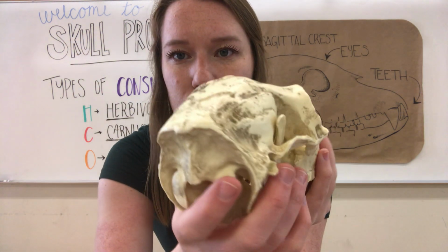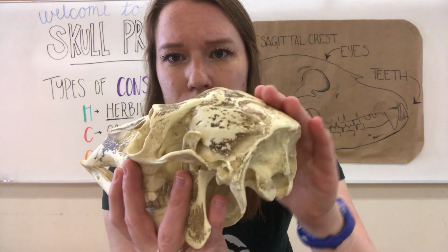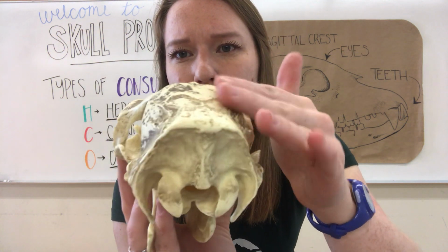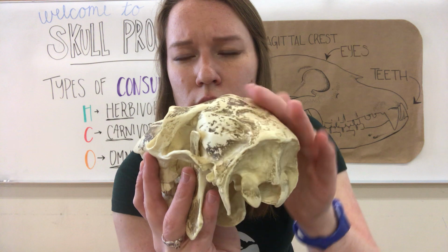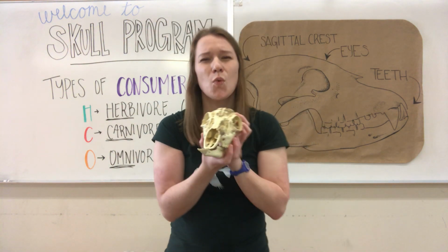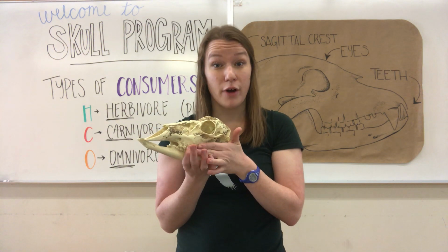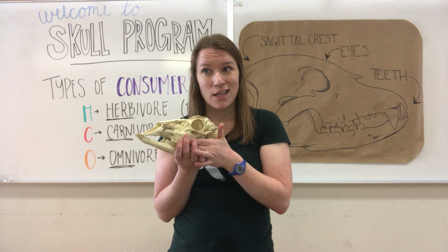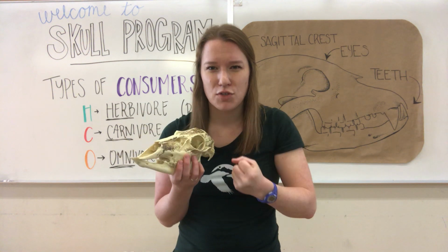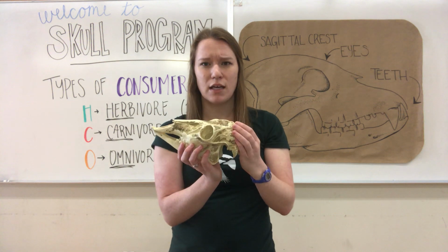So I'm going to go ahead and zoom in here. Do you see any shark fins? I'm going to feel around back here. Feels pretty smooth. I'm going to go ahead and say there is no sagittal crest on this animal, which makes sense when I think about this animal maybe using these teeth to grind up plants. Eating leaves doesn't necessarily take a super strong bite. When I think of a strong bite, I think of an animal chomping down on some prey. So that kind of adds up in my mind.